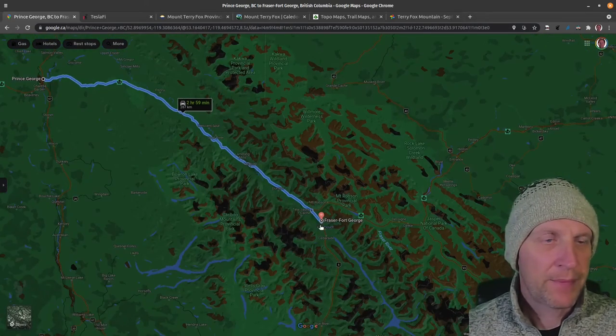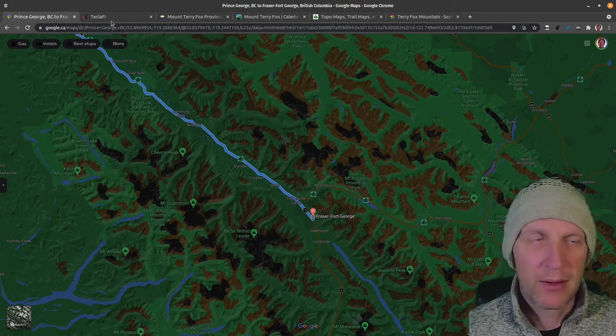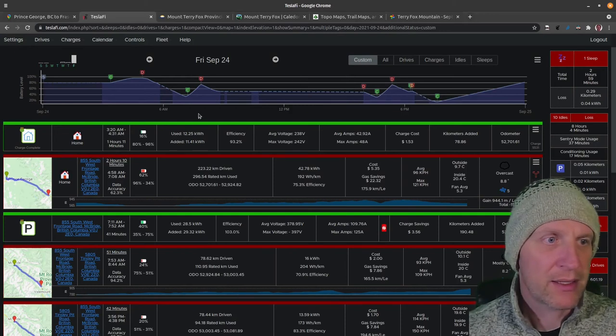And it's in the vicinity of Mount Robson. You can actually see Mount Robson from the peak. And in this case, I drove my Tesla Model 3.